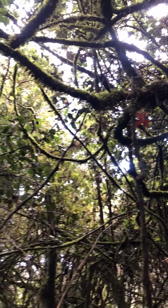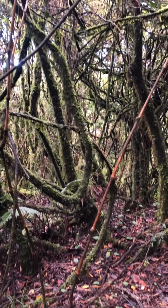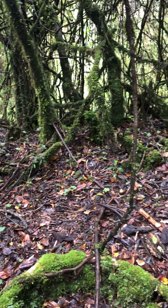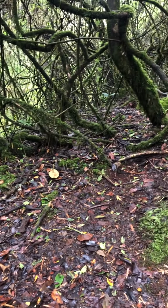A very defining feature of both tropical and subtropical forests is a really thick canopy that doesn't allow light to reach the forest floor. So you can see here, even off the path, that there's not many plants because they simply cannot grow due to a lack of light.